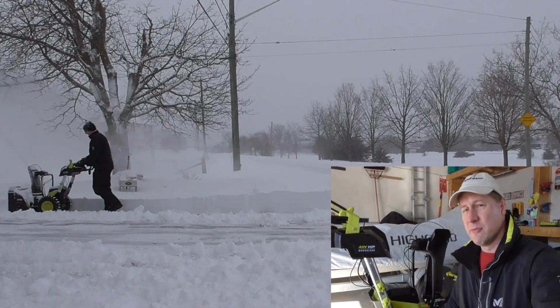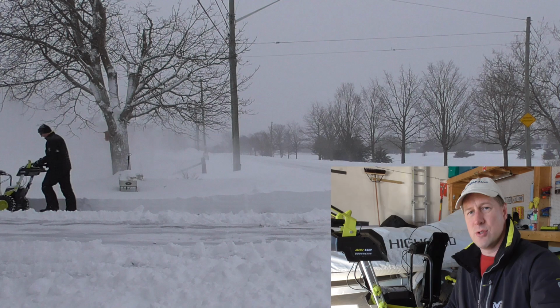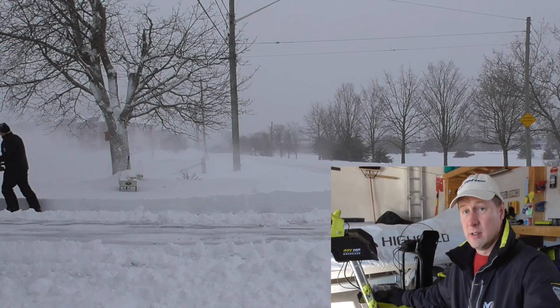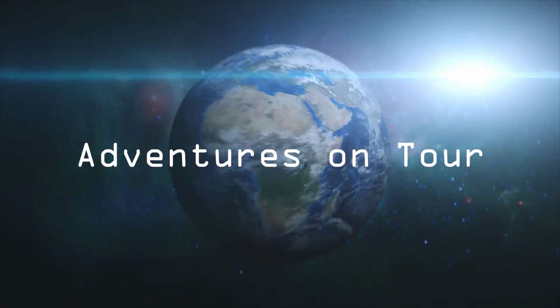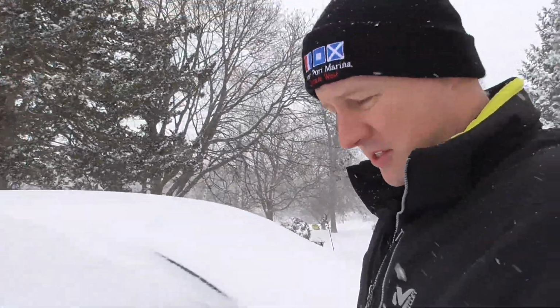This is the Ryobi 40V, 21-inch, 2-stage electric snowblower. So when I bought this snowblower, the Ryobi rep told me it could do 96 parking spaces with 10 centimeters of snow on a single charge. Well, let's see how it's going to stand up to a Canadian blizzard.